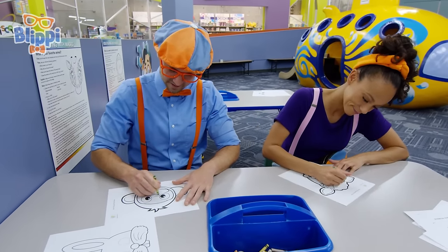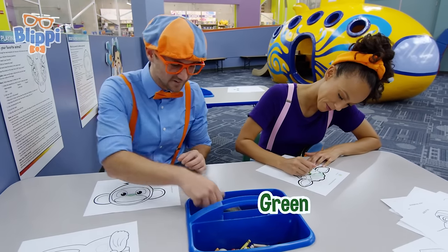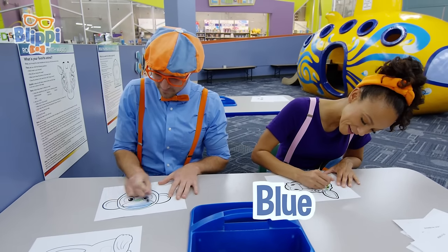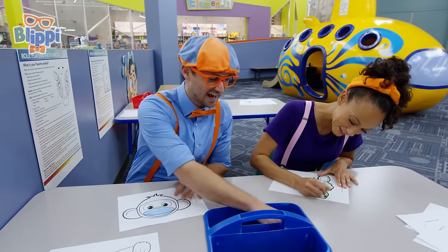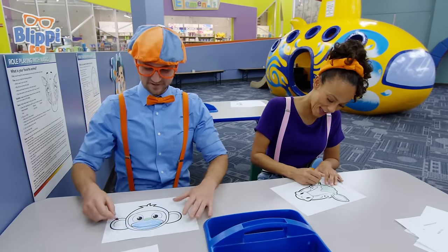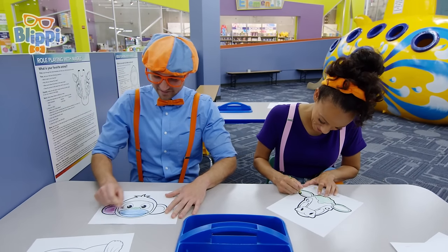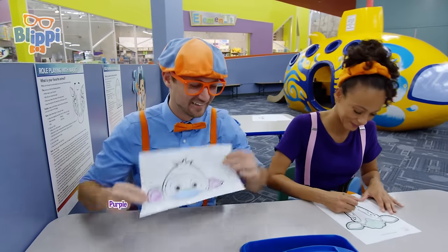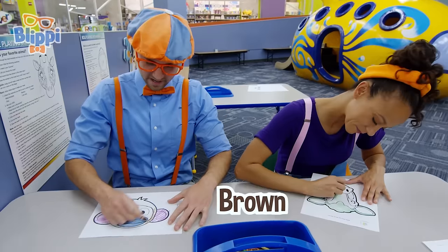I'm gonna draw the color of the nose green. Woo! And then maybe his mouth blue. Whoa! Wow, he's so cool looking, Blippi. Whoa, green cow. You're so creative. Oh, thank you. So cool. Look at this. Whoa, purple ears. Wow. Almost done. And I'll just make him all brown.